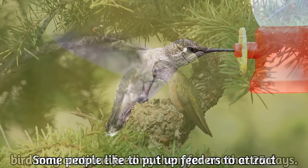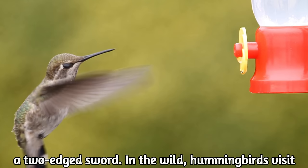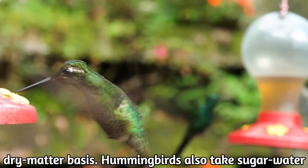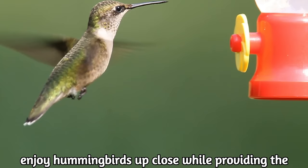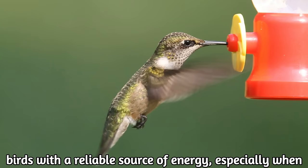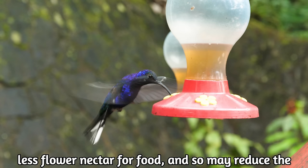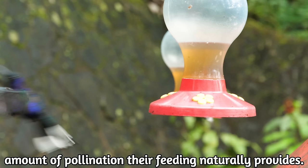Some people like to put up feeders to attract hummingbirds to their gardens, but this can be a two-edged sword. In the wild, hummingbirds visit flowers for food, extracting nectar, which is 55% sucrose, 24% glucose, and 21% fructose on a dry matter basis. Hummingbirds also take sugar water from bird feeders, which allow people to observe and enjoy hummingbirds up close while providing the birds with a reliable source of energy, especially when flower blossoms are less abundant. A negative aspect of artificial feeders, however, is that the birds may seek less flower nectar for food, and so may reduce the amount of pollination their feeding naturally provides.